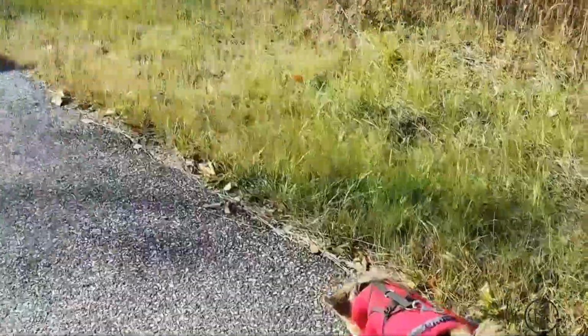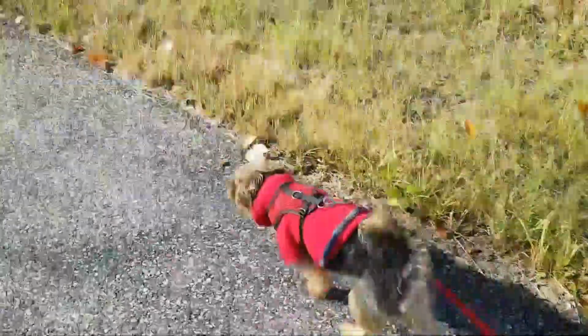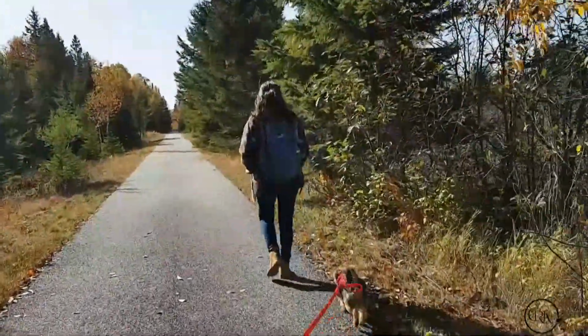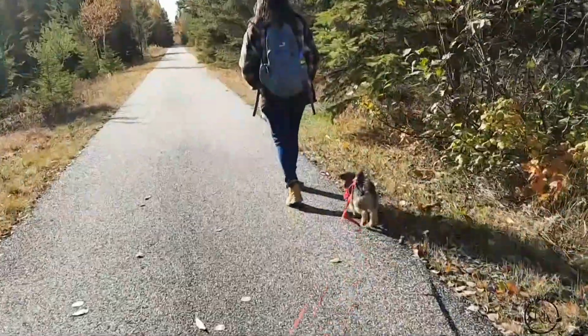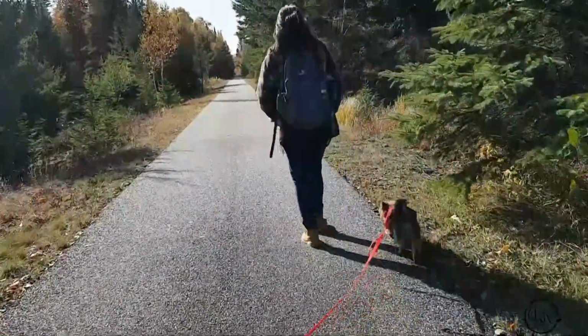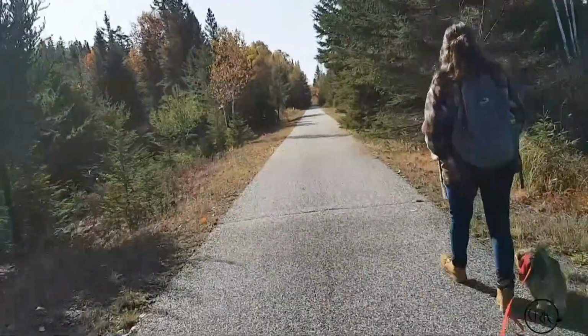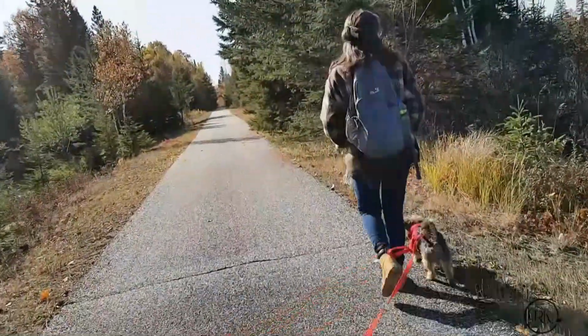Hey, Chi-Chi. My dog loves it up here. Yeah, the air is crisp, and this is the perfect time really to go for hikes, because the heat doesn't break you down when it's hot. Not only are you tired hiking, but it just drains you.